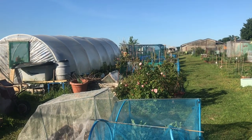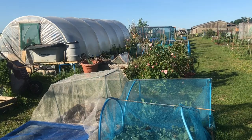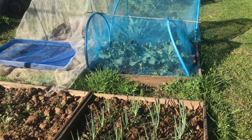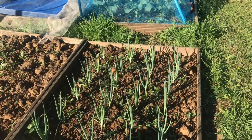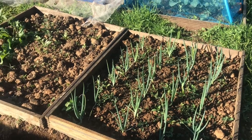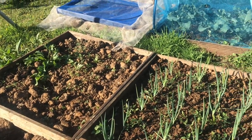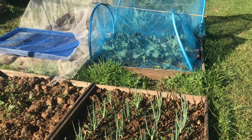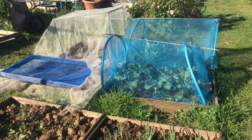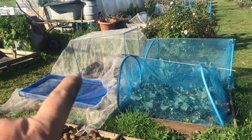As the sun is rising, we're going to start at the bottom of the plot and work our way out. So the very last plot on the end is our spring onions. And this one we've got spare, and we've got some broccoli, and then some more broccoli in this one, and then another spare one with the blue cover on, and in the back we've got cabbage.